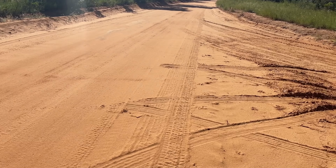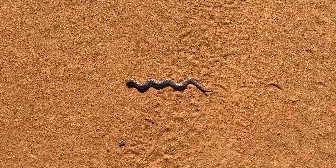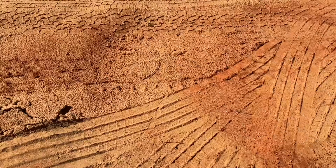All right. Here's our first hognose in a fat minute. First one of the evening. He is nice. Nice and light. This guy's right in an intersection. You can see his track here, following him all the way over here.